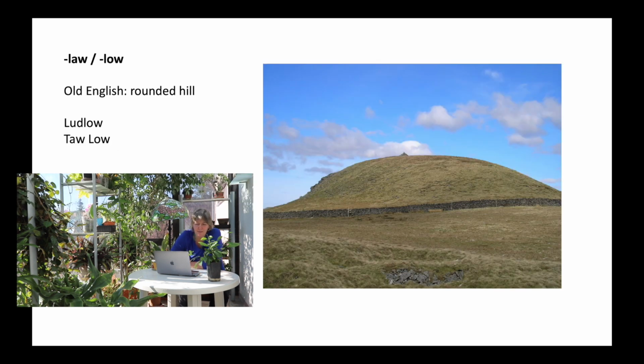Then we have the lows with an A or an O, nothing to do with legal matters. This is an Old English word for a rounded hill. So Ludlow, Towlow, nothing to mention, let's say, any legal arrangements. There was a rounded hill there.